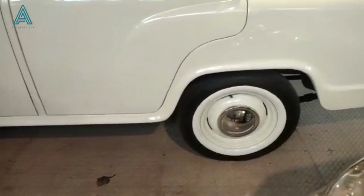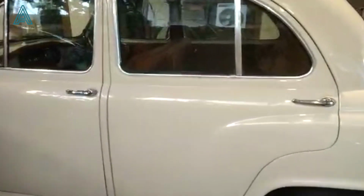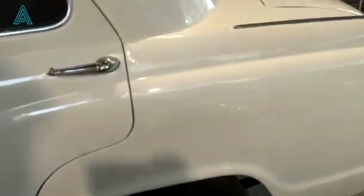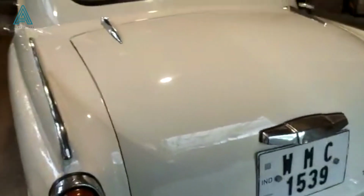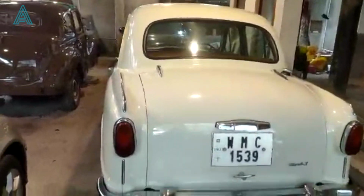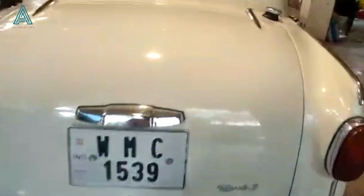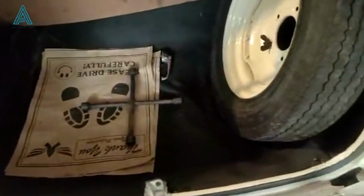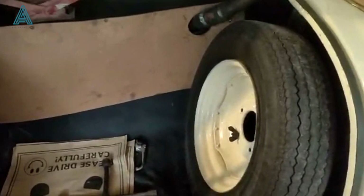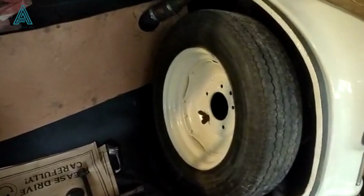Here we have the new tires with the white wall inserts. Here's the rear portion of the car. I'll show you one very good thing. Here's the boot. You open the boot in this way. During 1975, the Mark III stepney used to be at the sides.